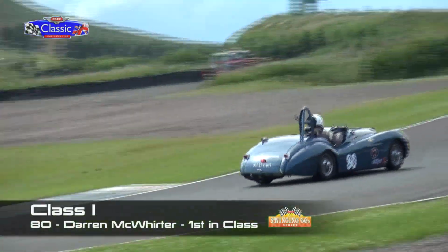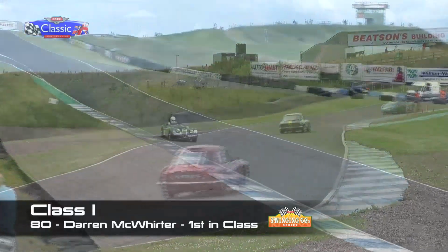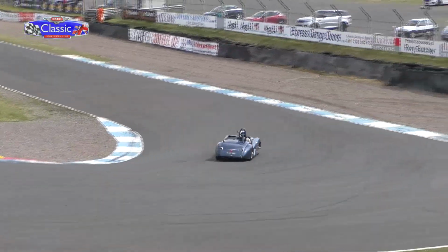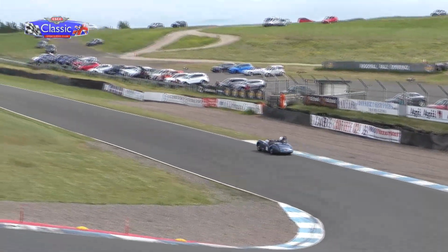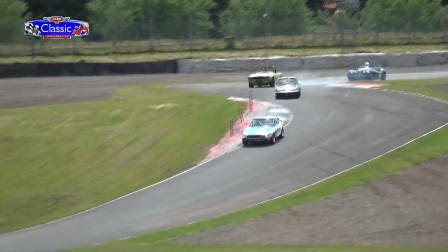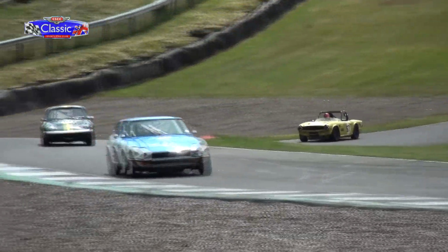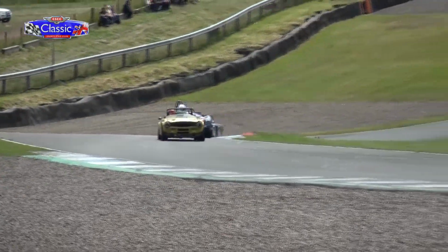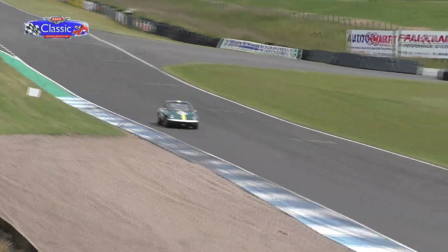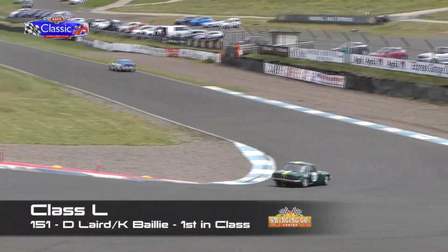Darren McWhirter, a local man who we know very well in Knockhill, was the Invitational class winner, and that Jaguar XK120 3.8 litre engine of Darren, it really is a monster to try and muscle around Knockhill. But Darren, in car number 80, has been here many a time, and look at that, off the road, bouncing down through the chicane, not one but two. That's John Ellison and Mark Parsley in one of their TR6s, and McWhirter then tries to pass them going in towards McIntyre. Very easy to do, run into the chicane too quickly.